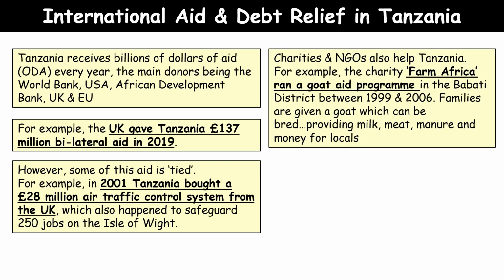Charities and non-government organisations also help Tanzania. One example is Farm Africa, a charity which ran a goat aid programme within Tanzania. Families that get the goat, it provides milk, meat, manure and money. If they breed their goats and get a herd, they can make a decent living from it.